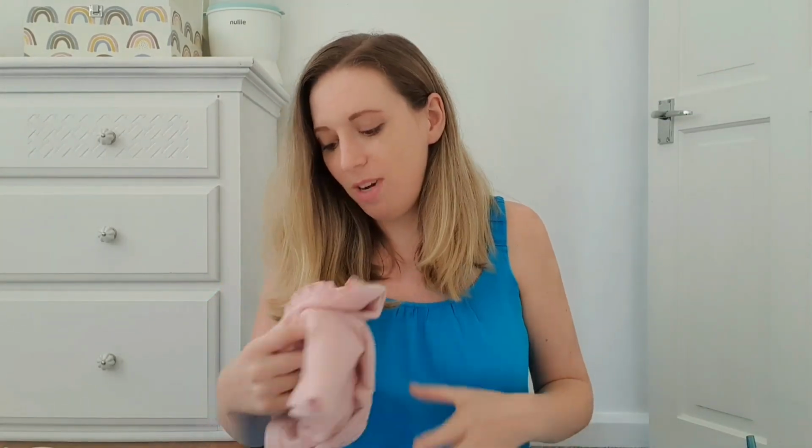Pyjamas wise, I took a bit of a variety because obviously you just want to be as comfy as possible. These aren't the exact ones I took with me, but I would definitely suggest loads of little shorts because I just wanted them right over what was left of my bump, and really flowy vests, that type of thing. I didn't want to be really covered up. I hate being too hot. So they were perfect, but to be honest, I did end up just in bra and knickers most of the time in hospital. I also took a long pair of pants as well, just in case it was cold. I think I did wear them at some point.